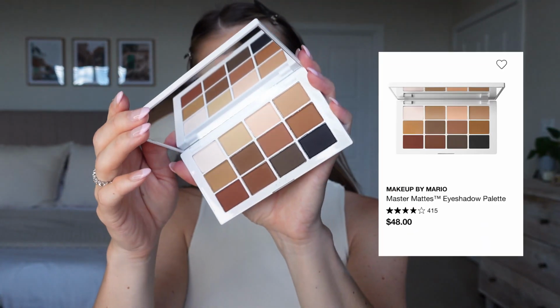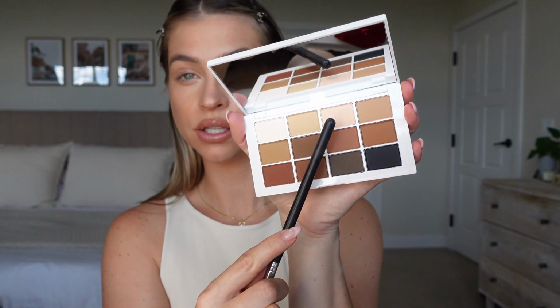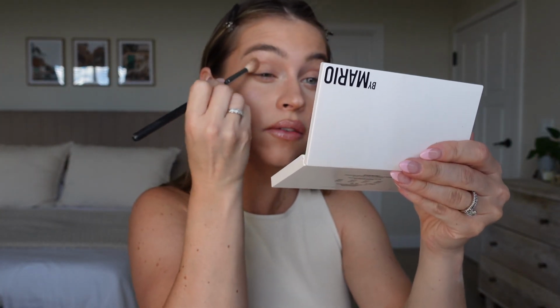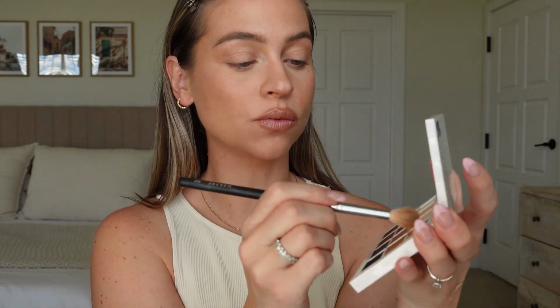All right, moving right along. We are going to move on to eyes. It's the last thing we are testing out. This is the Master Mattes eyeshadow palette from Mario. It is all mattes, it's supposed to be every day. Let's just go to town. I'm gonna start with this shade right here and just do a wash of color all over the lid. You guys know I'm gonna keep this as basic for you as possible. I'm gonna work my way over to this shade now, just the one right next to it.